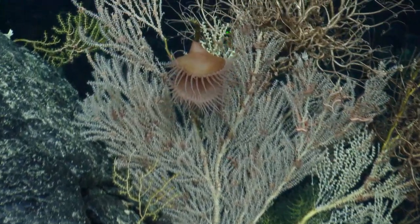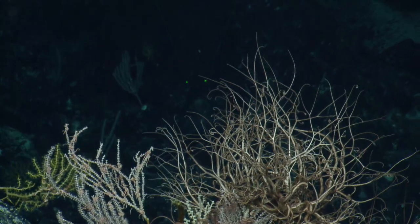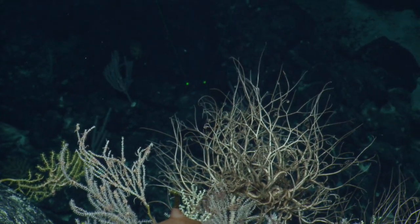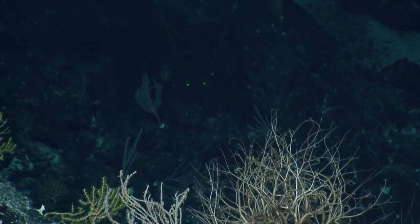Great. Oh, my God. Wow, that is beautiful. Oh, look at that basket star. Whoa. That is one organism. That is one basket star. Wow, what is that? It's a basket star. Basket star. You know, the one on the top?